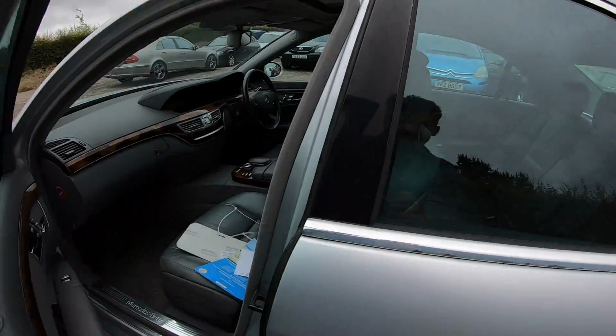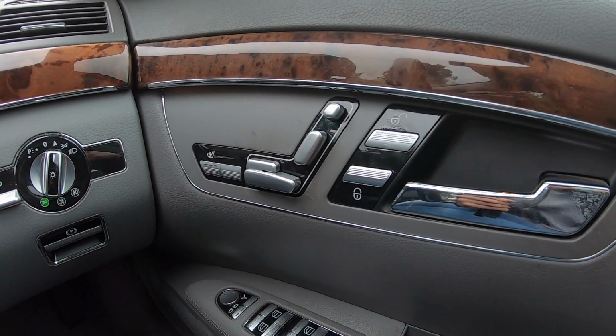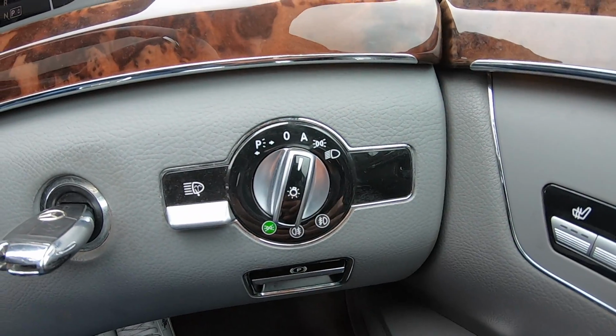So let's get a closer look at what these things are about. Everything is just made of such quality. It's got heated seats, electrically folding mirrors.